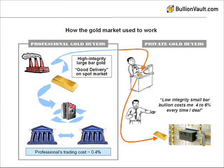So if you look on the right hand side, you'll see that the refiners of bullion very kindly make some small bars, which are about 1 kilo each typically. They cost about £12,000 each at the moment, just about within the range of your average private investor. But the problem with those is that they don't have the integrity. You can't trade them on the spot market.